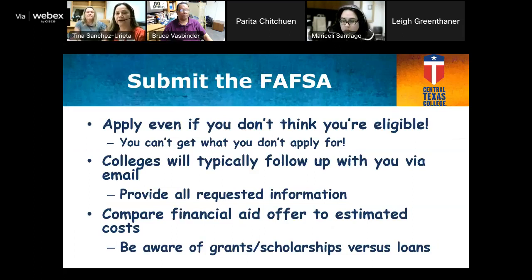Regarding the FAFSA, it's very, very important that you complete it, even if you don't believe that you're eligible. Submitting the FAFSA is one of the most important steps, because once they determine whether the student qualifies, if it's denied, or if they need more verifications, that will give them the opportunity to be packaged for their federal Pell Grant and any loans that they might qualify for. So you never know. That's why I highly encourage all the students to complete their FAFSA.